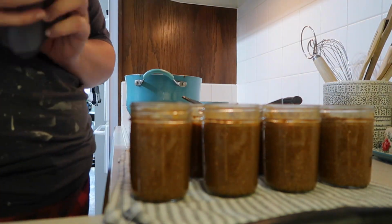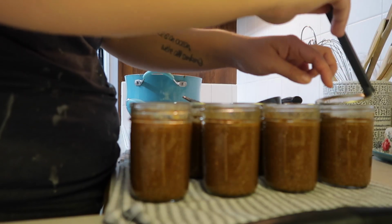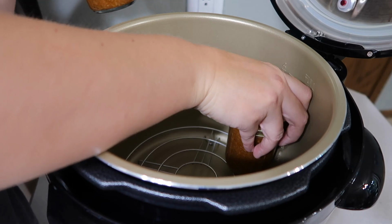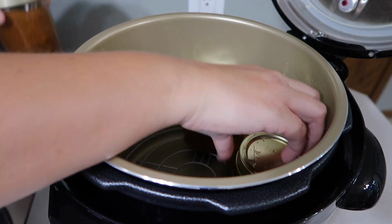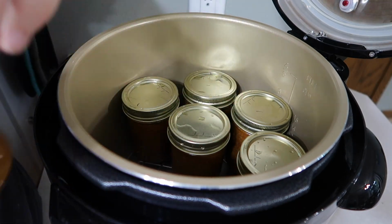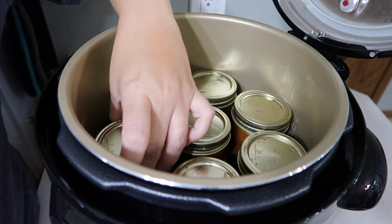Lids, rings, like with water bath canning, and then I have an electric pressure canner, so it will fit 7.5 pints, and then you add in 8 cups of water. And I have the green weight on the top because my elevation is above 1,001 feet. So we need the green knob for the pressure.